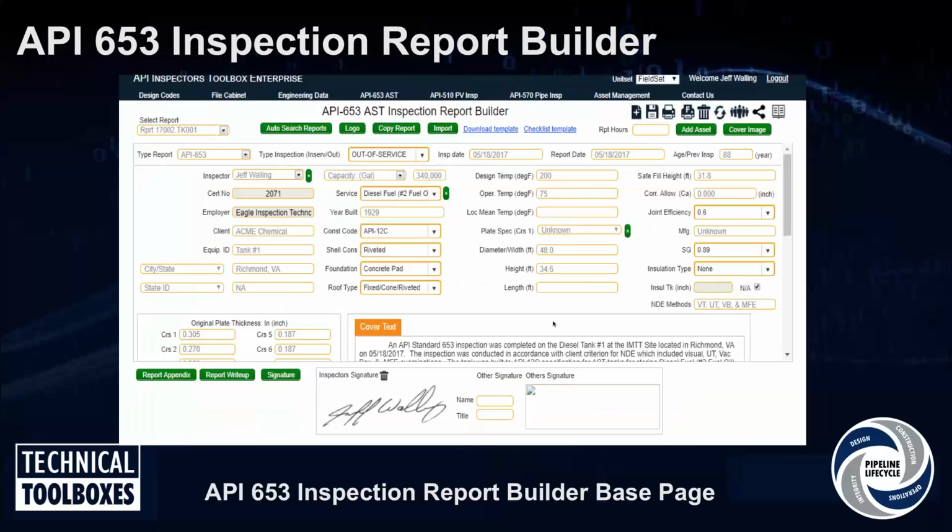All right, and then you come in here to what we refer to as the base page. Everything starts here, and a lot of your data cascades forward from here. Most of this stuff is self-explanatory. We do have, as you can see, a lot of pull downs. If you're not sure what goes there, pull it down, and it gives you an idea, if not specifically, what you need to put there.